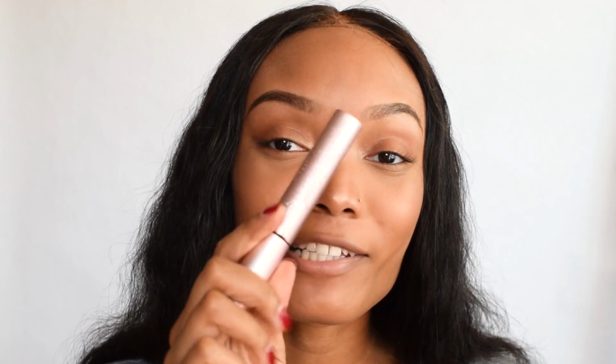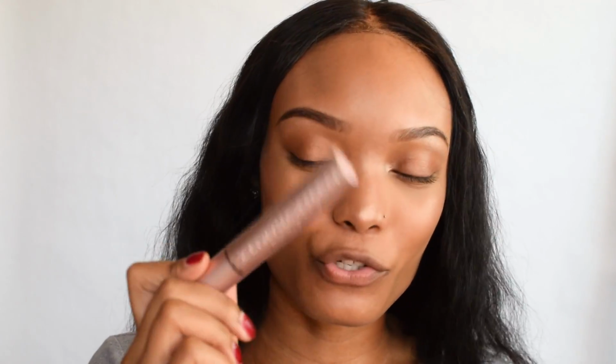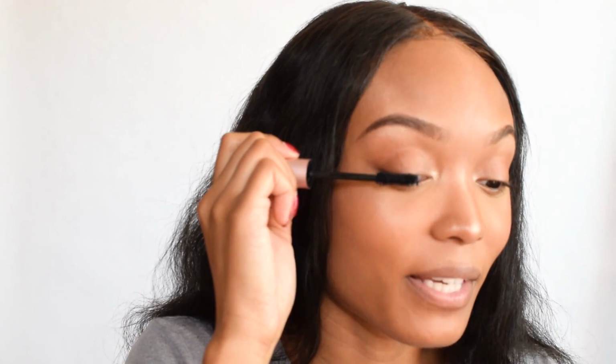And the next step in this super basic makeup routine is to just put on some mascara. So I'm using the Too Faced Better Than Sex mascara, and I'm just going to go ahead and run that through my eyelashes really quickly.